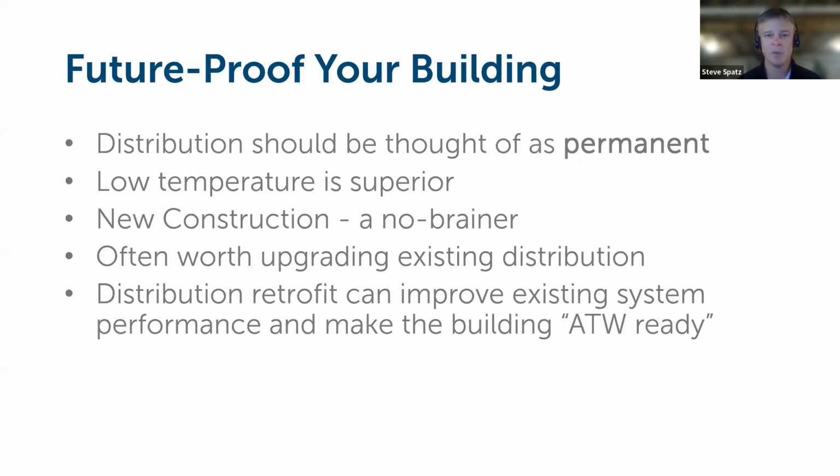If you design a building to be hydronically heated with hot water, 25 years down the line, when that appliance that creates the heat needs to be replaced, you're not going to switch out the distribution system at that point. 99.9% of the time, you're not going to swap out or change the distribution system in the building. So it should be considered as permanent and be designed and installed very carefully, because it is as much of a permanent asset of the building as the structure of the building is.